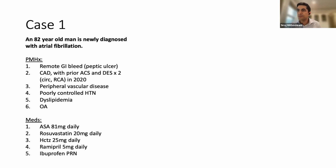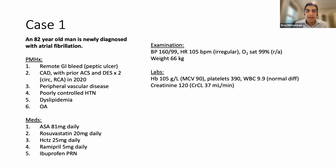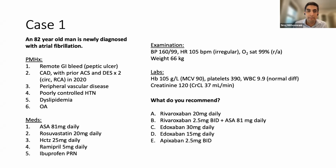His medications include aspirin, rosuvastatin, hydrochlorothiazide, ramipril, and he takes Advil PRN. His examination reveals that he's hypertensive at 160/99. His heart rate is 105 beats per minute. His weight is 66 kilograms. Some basic lab work is available showing a hemoglobin of 105, his MCV is 90, platelets 390, and his creatinine is elevated at 120, which gives him a creatinine clearance of 37 milliliters per minute, basically on the basis of his elderly age and low body weight.